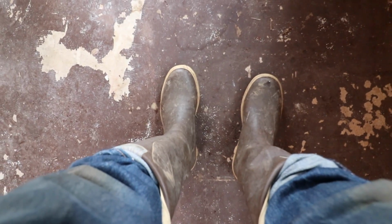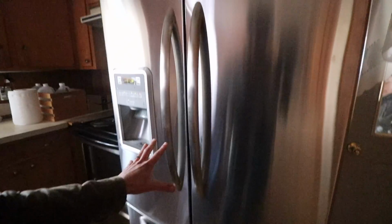This was actually a carport, so somebody had enclosed this at some point and made it into a room. There's concrete floor. And this might be our future mudroom, we're thinking. They left us a fridge, brand new refrigerator.